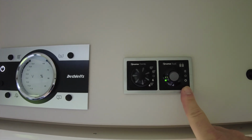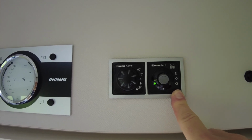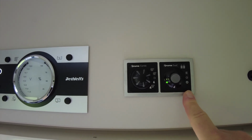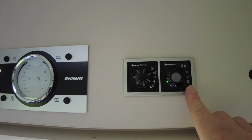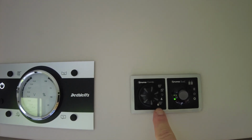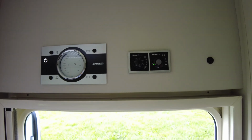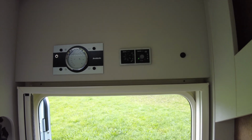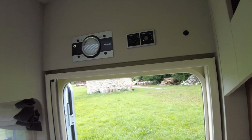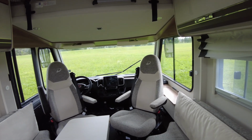This is the control for the optional crash safety valve for the gas, and also an automatic changeover, so I would definitely recommend you go for the crash sensor. But yeah, you've just got the classic control here for the Truma Combi 6E, which just means you'd have to get that completely upgraded if you wanted it to be iNet compatible and control it from your mobile phone.